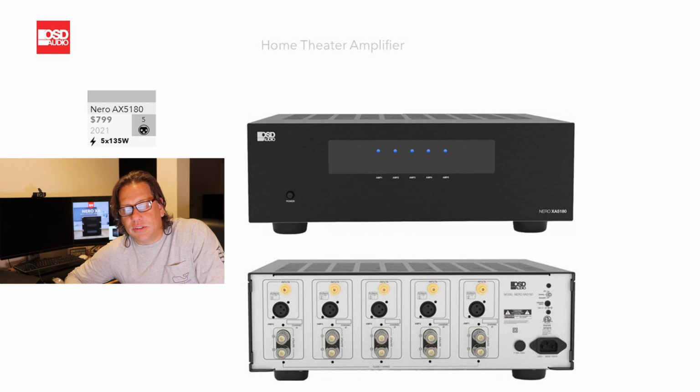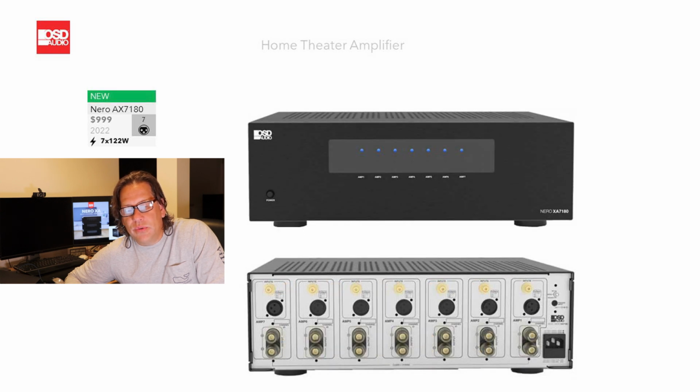Just with the 2 additional channels. And the status LEDs operate exactly the same way. Now moving to the 7-channel model. This one was also introduced this year with the 3-channel model. This is the AX7180 and sells for $999.